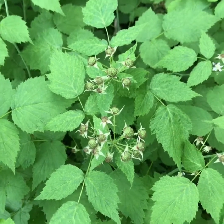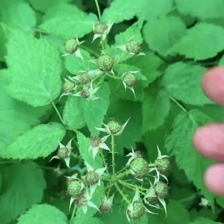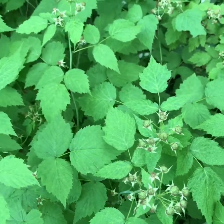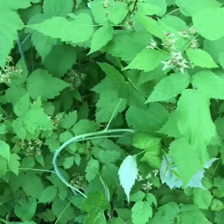This is a raspberry. It's finished blooming already for the year, and you can see that the fruit is starting to set on the plant. Now, how do I tell this from a blackberry? Again, the flowers are going to look the same, leaves are going to look the same. Being that it's a bramble, there's going to be spines on the stem.